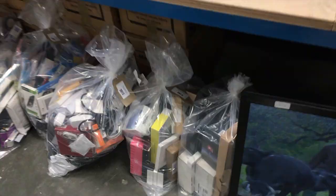Yeah, there's so much electronics, there's so much new stuff. There's so many new toys. I think we need to go and check out some of those new toys. Yeah, I definitely think we should do that. And then there's just bags of random stuff. Check this out. Bags and bags.